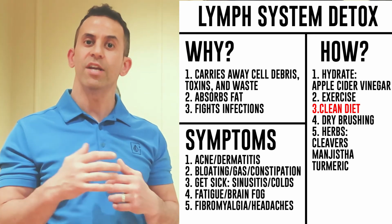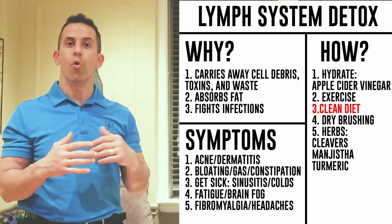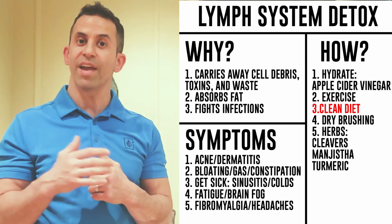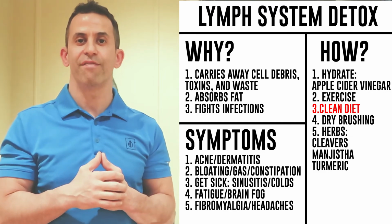Also, when you're eating grains, make sure that you're having sprouted or fermented grains, like fermented sourdough bread or sprouted Ezekiel bread. And obviously, lots of fruits and vegetables that give you a lot of antioxidants, and that kind of nourishment plus fiber is going to help support detoxing the lymphatic system.